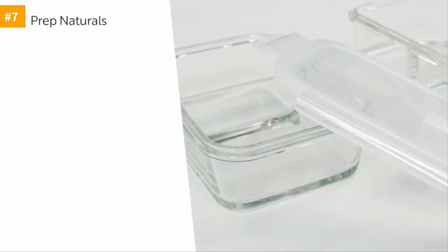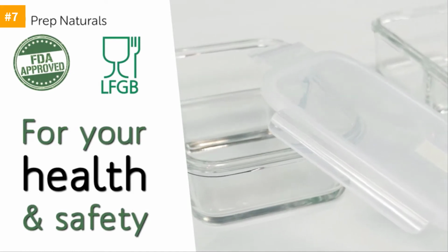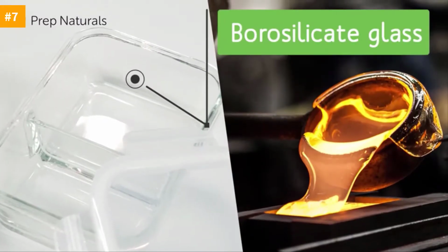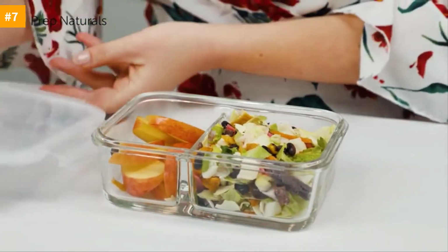The Prep Naturals containers are FDA and LFGB approved for your health and safety. Made of high-quality borosilicate glass, with 2 compartments to help maintain the exact meals you want.